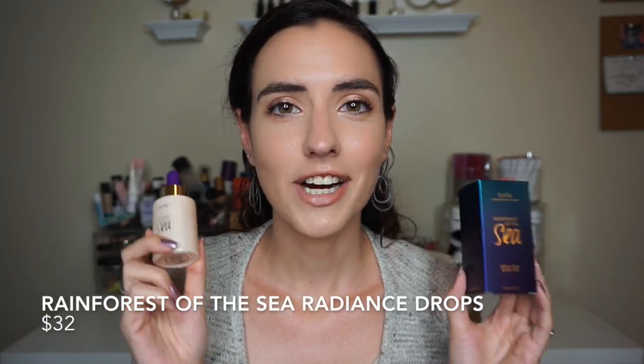Tarte Cosmetics recently launched a bunch of new products on their website, and I ordered 3 of their new things, so we're going to swatch everything, and I'm also wearing everything on my face today, so you'll get to see them in action as well. First, let's talk about these Radiance drops.